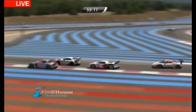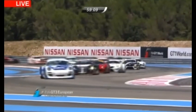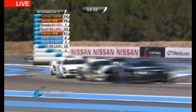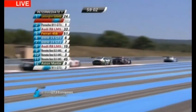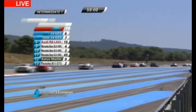They should be aware these cars are going to be very loose, but he's going to make it really difficult for himself and obviously his teammate when he gets in the car a bit later. Yeah, that's going to be hard work. The other Porsche is further back down the field, the number 2 car trying to make a bit of ground as well.